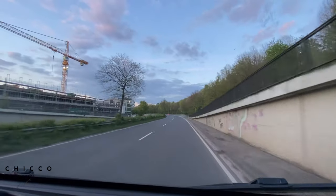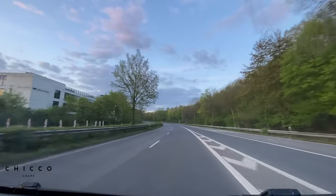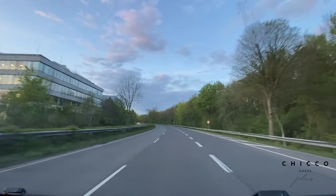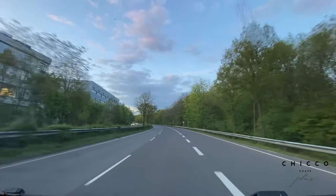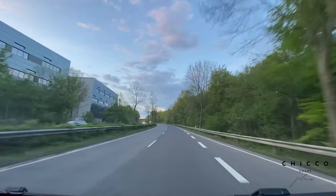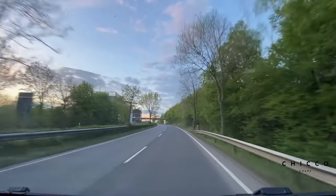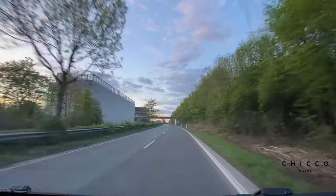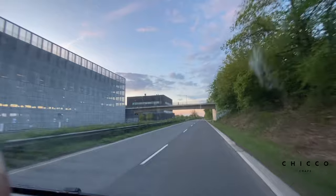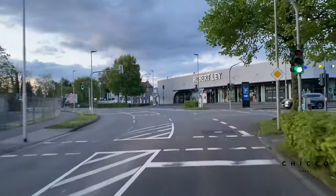Not even recording anything. So yeah, it's getting late and I just had to get this view. This is Germany. The plantation, the forest on the right, the roads. The roads are very, very smooth. Oh my goodness, very smooth. I'm so impressed. It's getting late, it's 8:30 p.m. Sunset, going towards the left side.